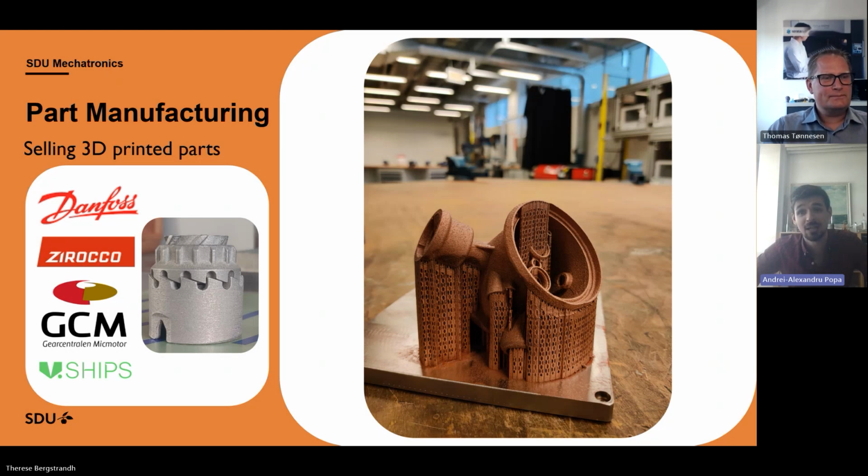I can highlight one thing to put everything else into perspective. There are days in which in the morning we print copper and in the afternoon we print steel. And I dare you to find another manufacturer of this quality that can facilitate machines that do this.